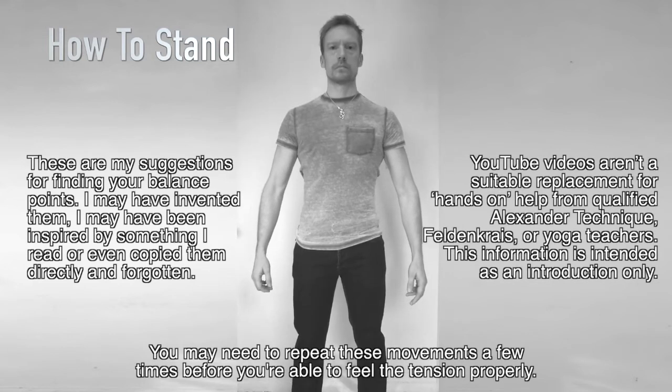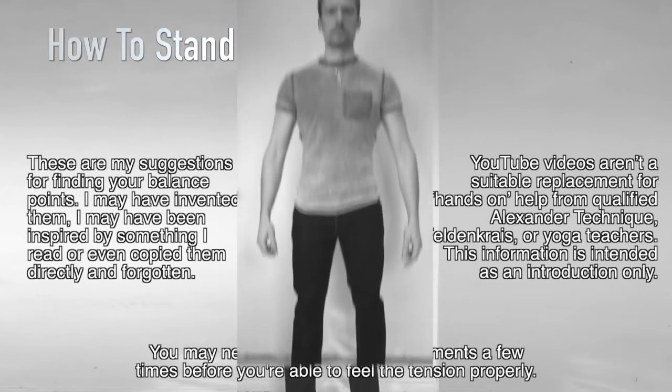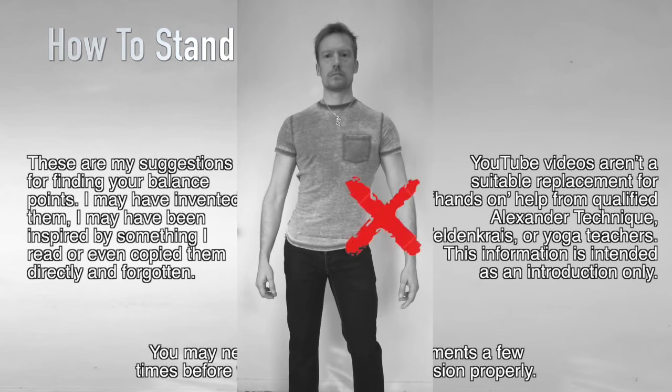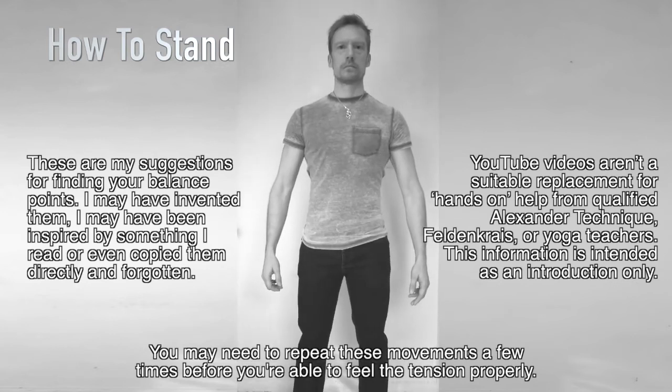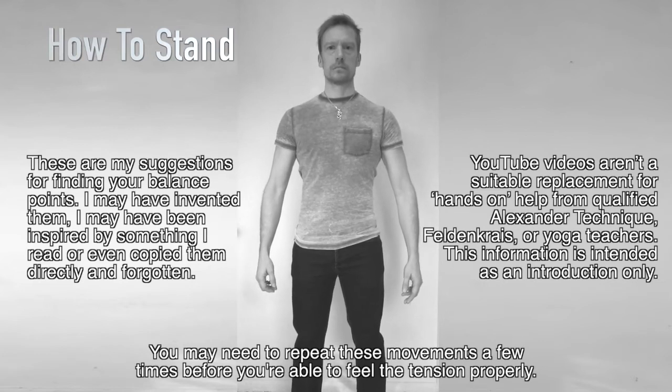After checking your feet, hips and spine, slowly shift your weight from one foot to the other, taking care to make sure you don't drop one hip. Feel the pressure change in your feet and hips. Repeat these shifts with decreasing size until you find your central balance point.